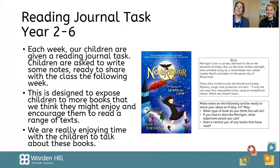So the other part of our reading journal is that we are setting a reading journal task in their reading journals, and they get this once a week. We've changed this quite recently, and we are trying a new way of doing it, and I think the children are really enjoying this. So now the children will be getting a task, and they will be given normally about a week to respond to it, and they can jot down ideas. The idea is that we are sharing books with them that we think they might enjoy. They come back in class normally on a Thursday or a Friday, and they will talk through this book and what they have answered, and it's hopefully to give them lots of ideas of different books that they can pick up and might want to read.